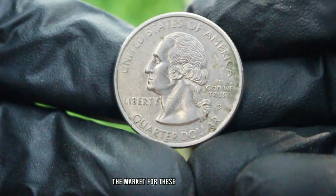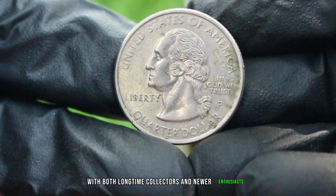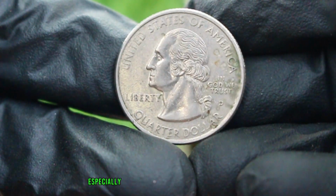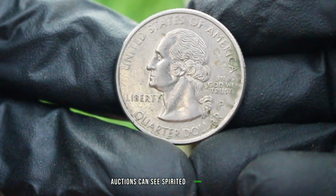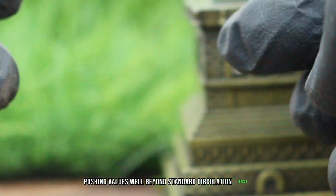The market for these coins is vibrant, with both longtime collectors and newer enthusiasts recognizing the Delaware quarter's value, especially in the presence of distinctive mint errors. Auctions can see spirited bidding wars, pushing values well beyond standard circulation prices.